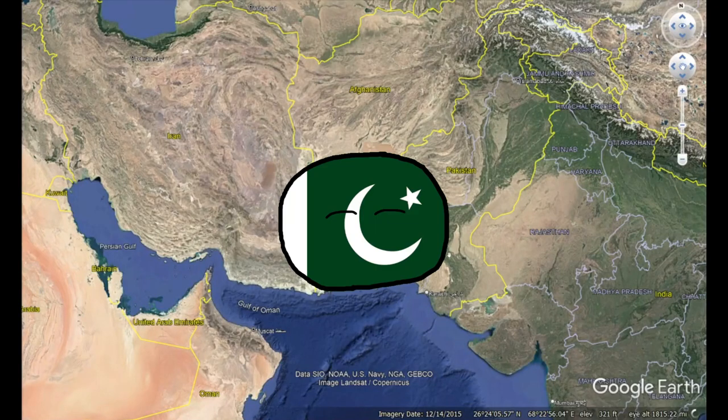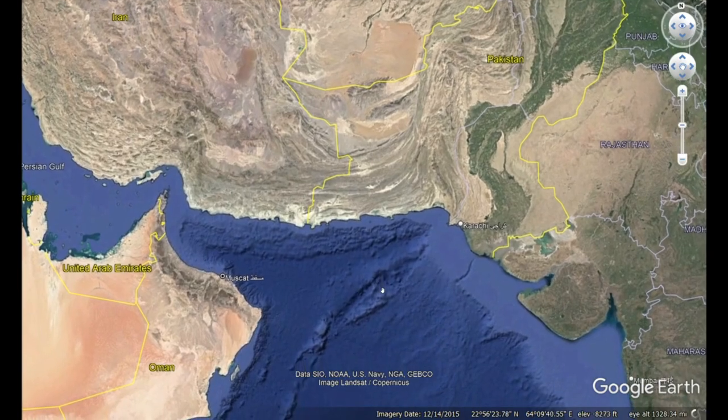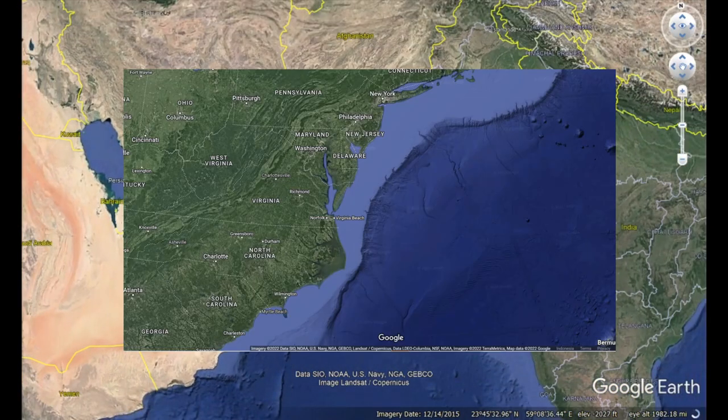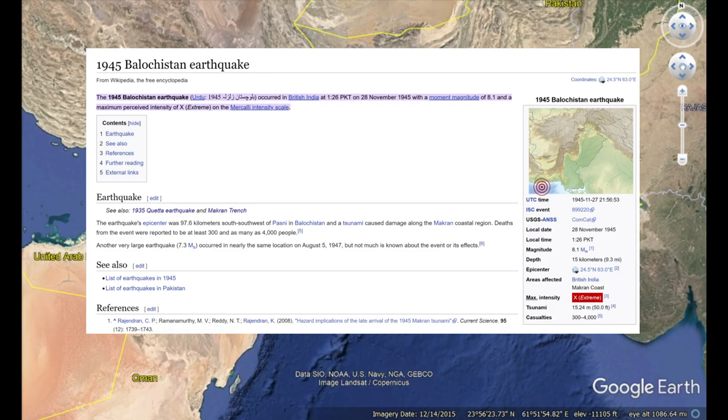This is Pakistan and this is Iran, and this is a disaster waiting to happen. Have you ever wondered what this thing is? Is it a subduction zone or is it just a regular transition zone between continental and oceanic crust? Well, it turns out this is actually a subduction zone called the Makran Trench, and it has a history of producing deadly earthquakes that most people have never heard about.